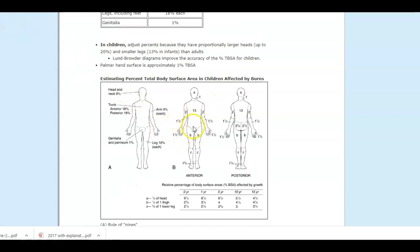Alright, so as I was saying, when you're using these other two diagrams, it would be a more specific count. Or let's just read up on how to assess total body surface area for children. In children, you need to adjust percentages because they have proportionally larger heads, which can be up to 20%, and smaller legs, which can be 13% in infants, compared to adults.